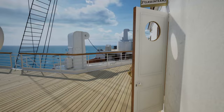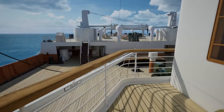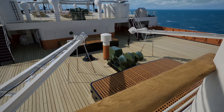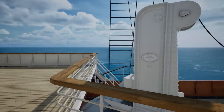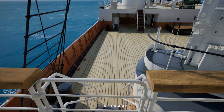So as we go out, we can see the rear well deck. And we can see some of the cranes, which would have been used to lower cargo through the hatches in the well deck. And we also see the stern as well. So what we can do is head down across the well deck into the stern aft well deck.